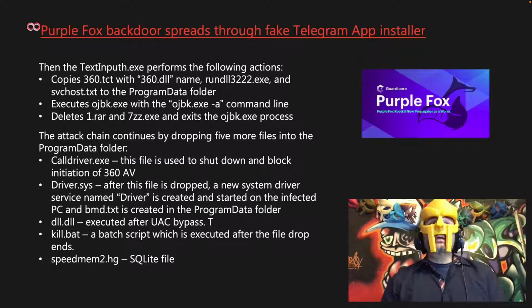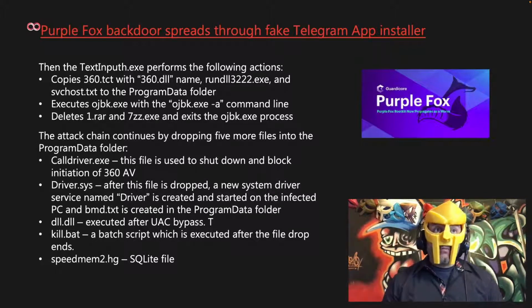The attack chain continues by dropping 5 more files into the ProgramData folder. CallDriver.exe, this file is used to shut down and block initiation of the 360 antivirus. Driver.sys, after this file is dropped, a new system driver service named driver is created and started on the infected PC, and bmd.txt is created in the ProgramData folder. dll.dll is executed after a UAC bypass. Kill.bat, a batch script which is executed after the file drop ends, and speedmem2.hg is a SQLite file.